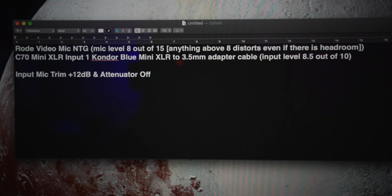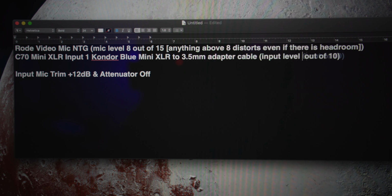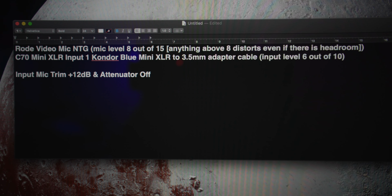I've just turned up the trim to +12 dB and turned down the input level, the gain on the camera, to 6 out of 10 on the level scale. I'm sitting just under 10 dB on the meter. So this does not seem to be a solution for the camera.